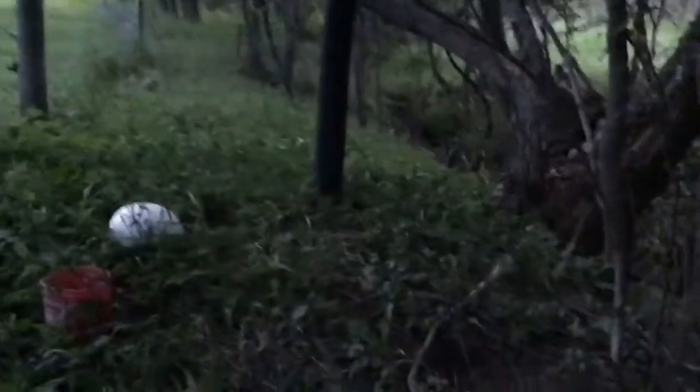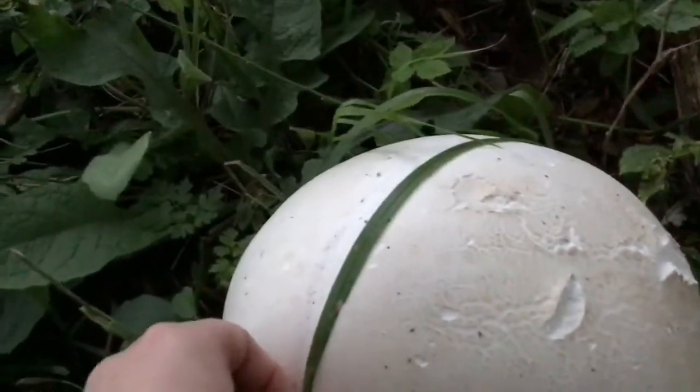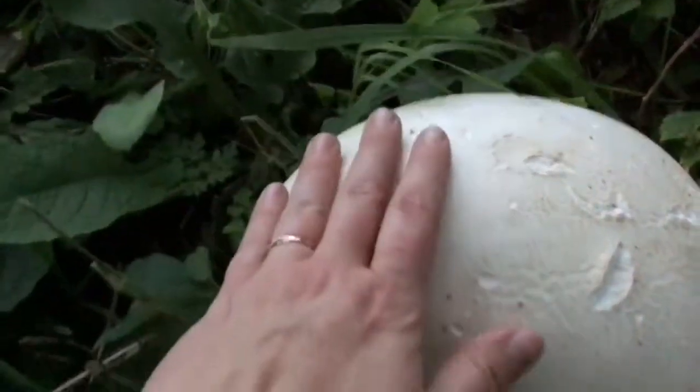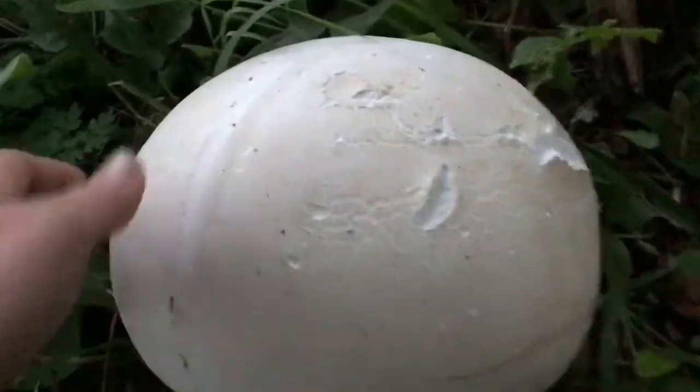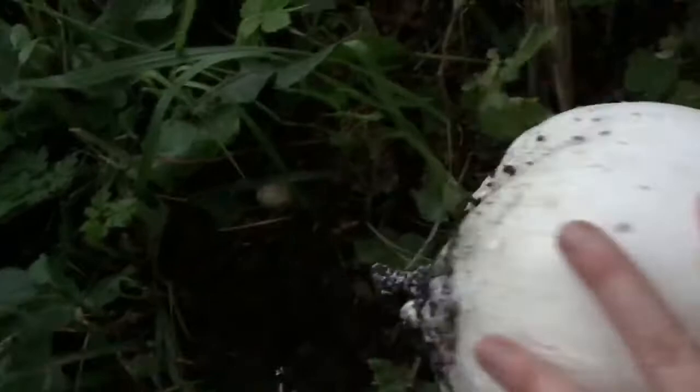So this one over here, I did notice as well a few days ago, and I was just gonna let them get a little bit bigger. And so this one, as you can see, is pretty sizable here compared to my hand. It's a pretty big mushroom. And so harvesting them is really simple. All we're gonna do is just peel it up.